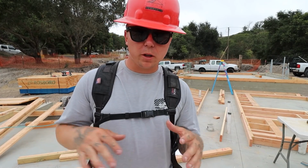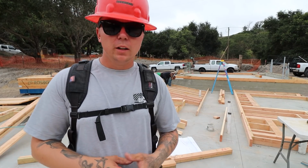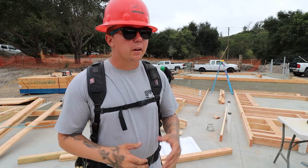So right now we have walls going up pretty much everywhere. These ones back behind me that Fox is framing, he's framing them up on that stem wall just to where we can stand them up and they're done. Jay's going to town over there in the living room. My pops and I are going to head over and start standing these walls.